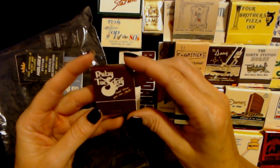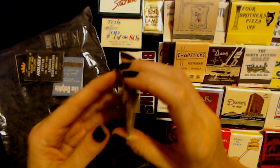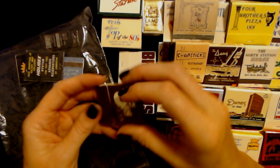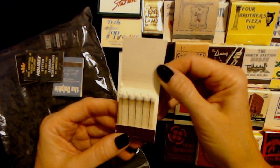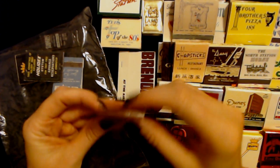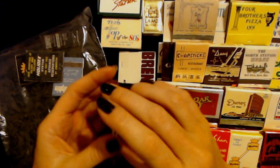And then, oh my gosh, Ruby Tuesday. Good times you can taste. We have those here throughout the Southeast. Oh yes, Ruby Tuesday. We have at least 2 in Greensboro. And it's blank inside. Just white tipped light gray matches. And no phone number. They just tell you to go find one somewhere.